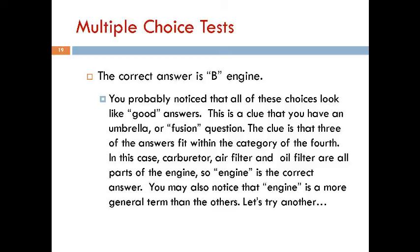You probably noticed that all of the other choices look like good answers. And that's a clue that you have an umbrella or a fusion question. The clue is that three of the answers fit within the category of the fourth. In this question, carburetor, the air filter, and the oil filter, they're all parts of the engine. So engine is the correct answer. You may also notice that engine is a more general term than the others. Okay, let's look at another one.